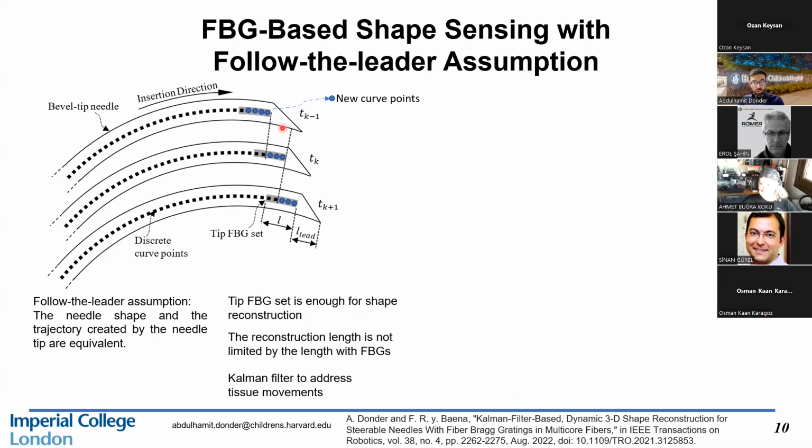Therefore, in our following study, to eliminate the interpolation step, we proposed that all the curvature information is collected by the tip FBG set during the navigation, as seen in this figure. This is based on the follow the leader assumption. We see the illustration of a bevel tip steerable needle with a multi-core fiber steering in soft tissue in 3 consecutive time steps. We define these curve points, which are not fixed to the needle. Instead, they are fixed to the soft tissue.